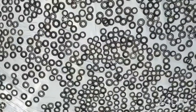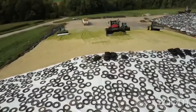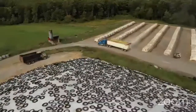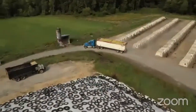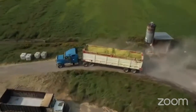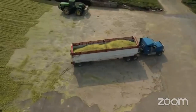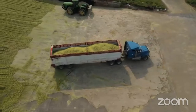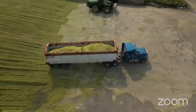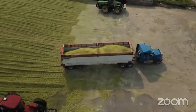Wow, that's really neat. Now we're seeing too on our end of things, it looks like old tires are being used on top to hold that plastic down. That's kind of a cool use for recycling. Do you guys use those? Yes, we do. So a lot of the tires we use come right off the farm. If we wear them out or they blow apart, we'll use them on the bunk. It's kind of like recycling, and it's a good use for them. Yeah, that's really cool.